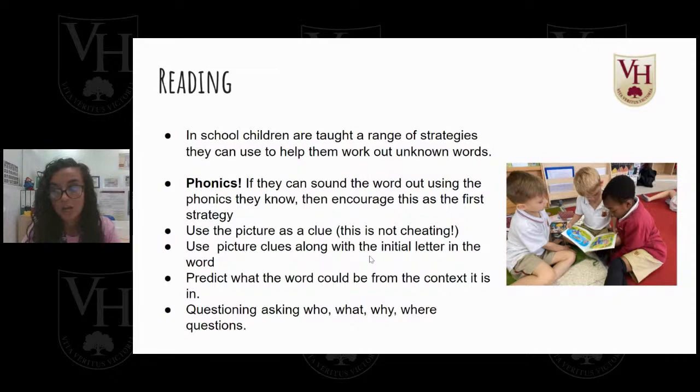Okay, your child also needs to read every day because they need to practice orally blending and segmenting and building their comprehension skills. So they need phonics to support their reading, and then use the picture as a clue. Please, this isn't cheating. Let them tell you what's happening in the pictures. Let them say what they think is going to happen in the story, even if it's something outrageous. They are thinking and using their imagination, and they are making it up.